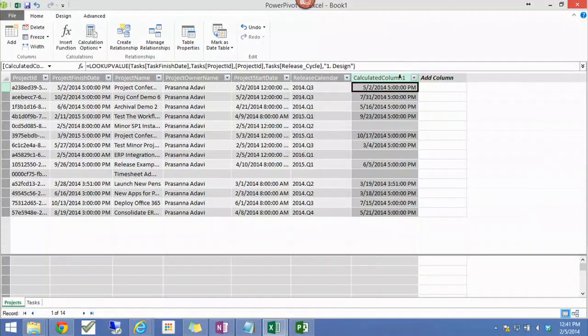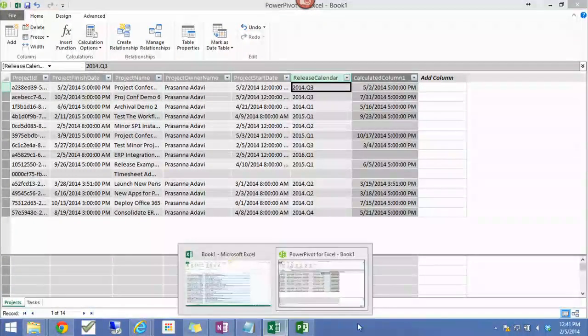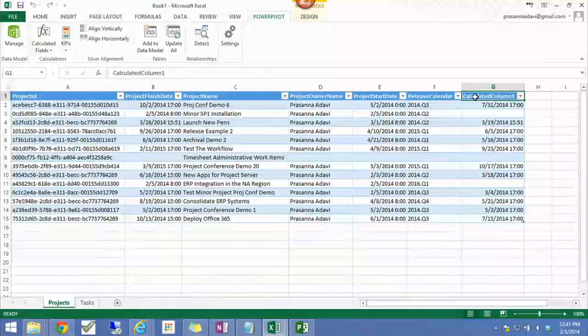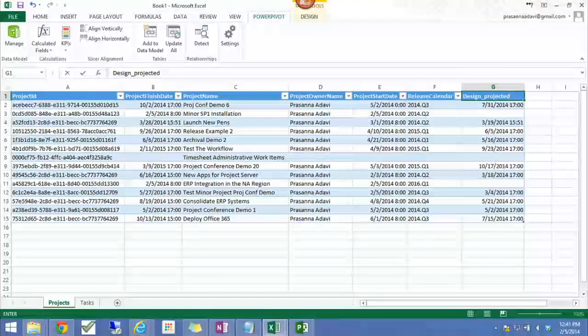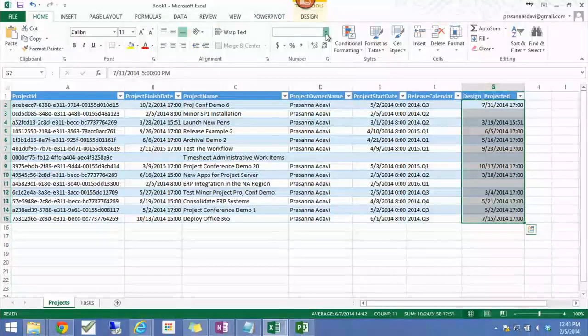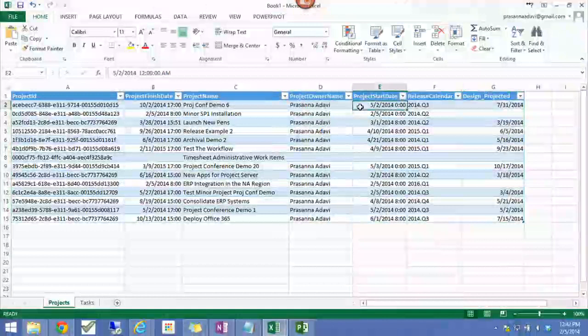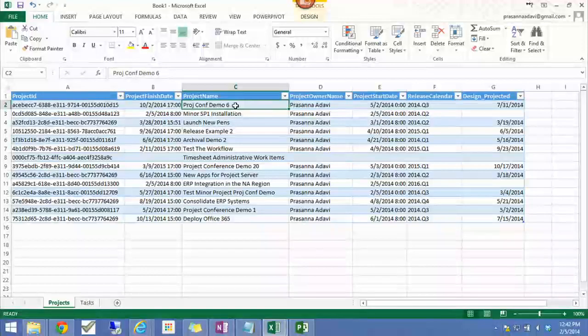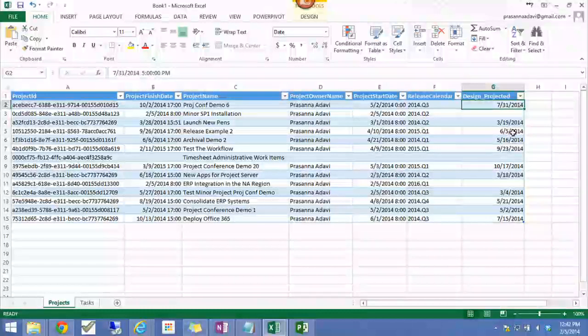Now you see how it pulled in all the values. This is reflected in the other tab as well, but it's easier to do it here. I'm going to call it design dates projected. Let me format it a little bit so that it is easier to look at. So what is this telling me? For project conference demo 6, the project design projected target date is 7/31.